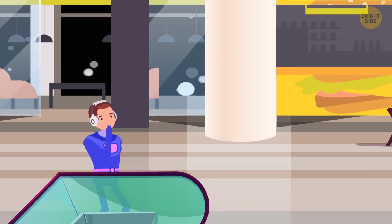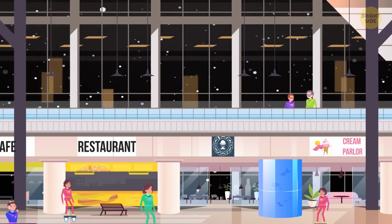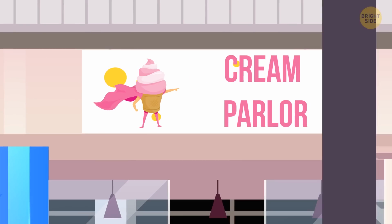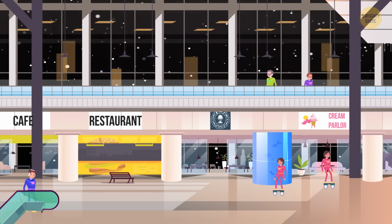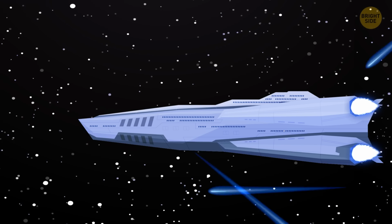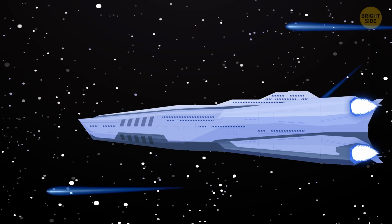That's where everyone hangs out when they have time off. Some cafes, restaurants, a barber shop, even an ice cream parlor. You've never hung out anywhere else. The space transport is essentially a small city which has all the important things society needs.